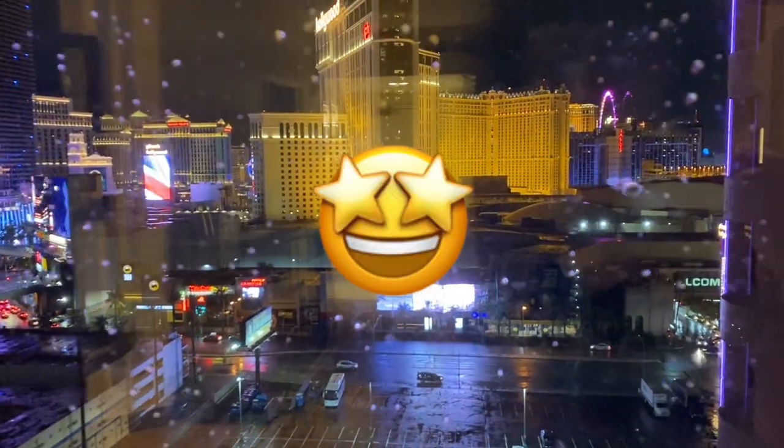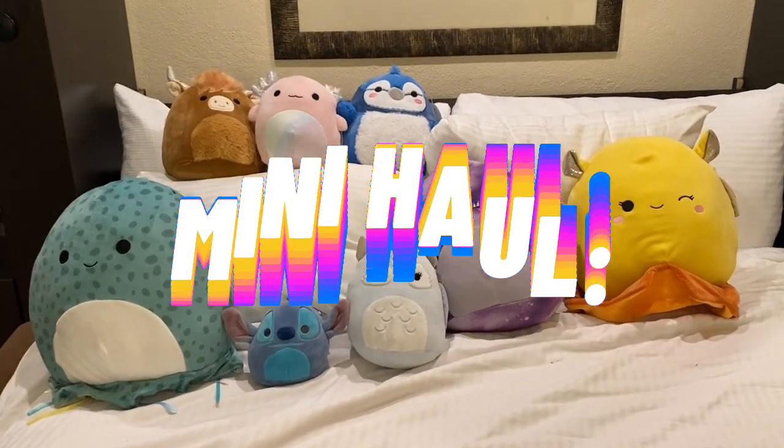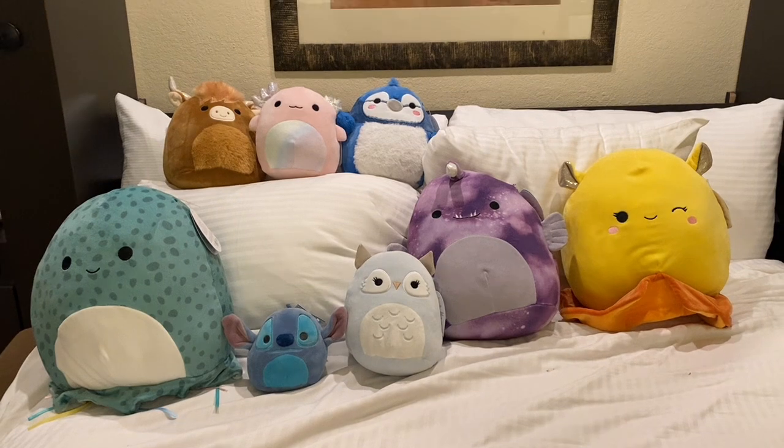I love it. All right, you guys, so we're back and look at everything we got. So today was crazy. The best day, I think, of the whole trip. And of course, it was the last day. Here is all the Squishmallows I've gotten so far in the last few parts.